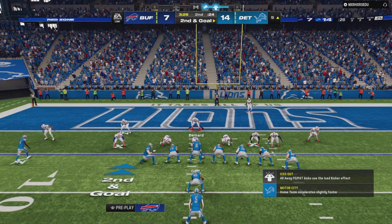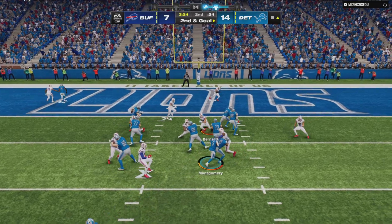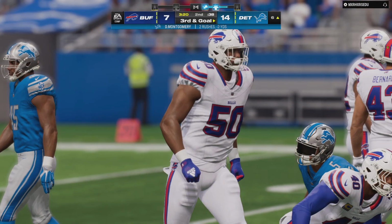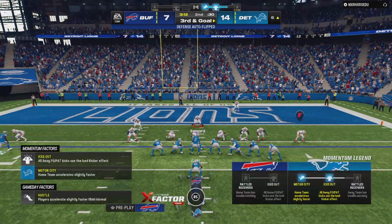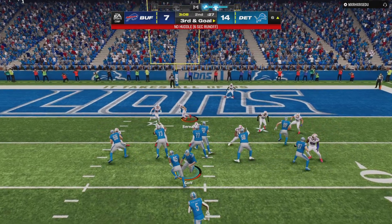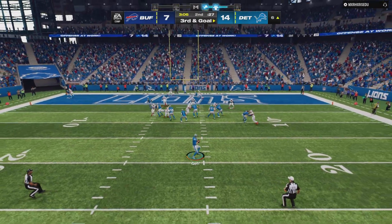Hold on. They try again with Montgomery. And once again, that middle is going to be clogged up as he will not get back to the line of scrimmage. And now can they reverse the trend on 3rd and goal with the last 2 plays having gone backwards?